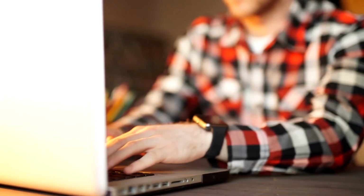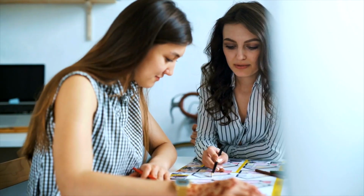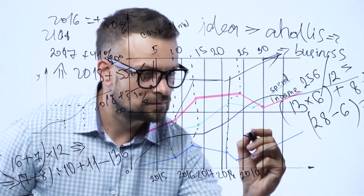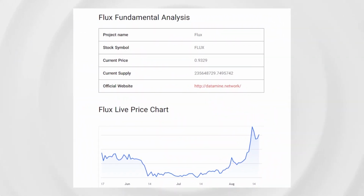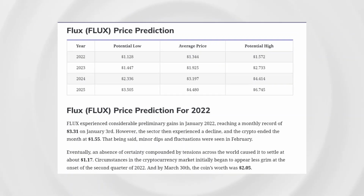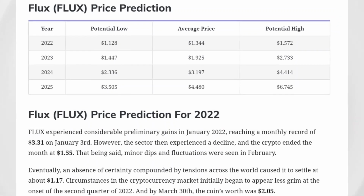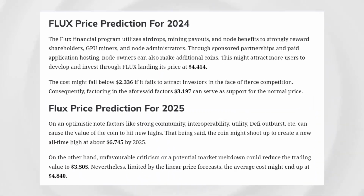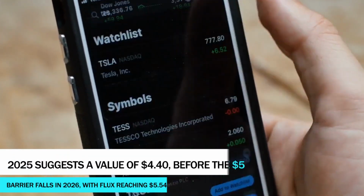Before we look at any Flux price predictions, bear in mind that cryptocurrency forecasts depend a lot on market and other conditions, which are beyond any price research. Longer-term crypto predictions are often made using an algorithm, which can change at any moment. Up2Brain has a Flux price prediction for 2022, which suggests that the coin could get to $2.64 this year, before reaching $2.89 in 2023. In 2024, the coin should get to $3.53, while the Flux price prediction for 2025 suggests a value of $4.40, before the $5 barrier falls in 2026, with Flux reaching $5.54.